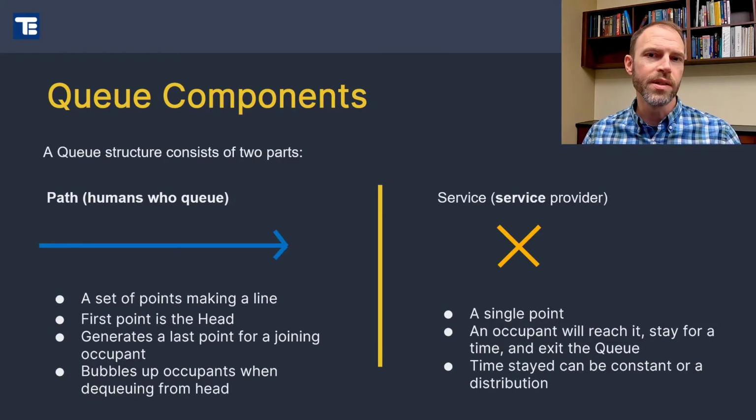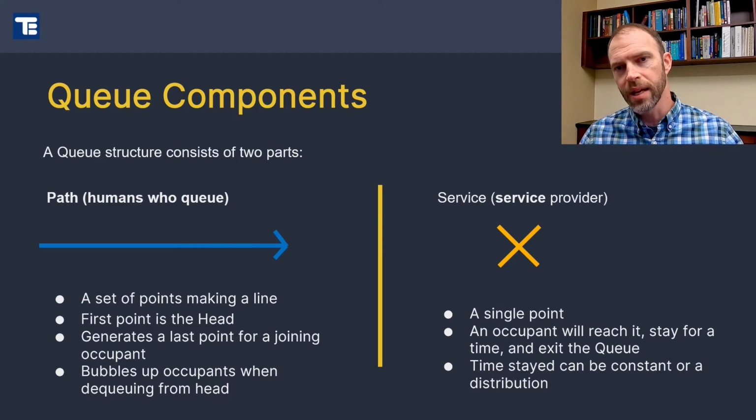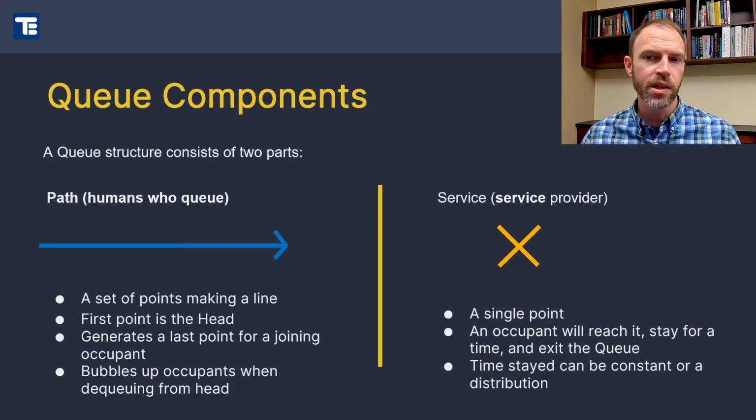So the way this is envisioned for Pathfinder is that a queue is made up of two primary components. There's the path, which is essentially the line that you're going to take as you queue up, which in reality might be marked on the floor or marked with bollards and tapes. And then a service that you're intended to do at the beginning of that queue. Now that service is represented as a location, and it could be as simple as just going to a point before moving through a door, or it could be something like a security gate or something that might have a time or a delay.